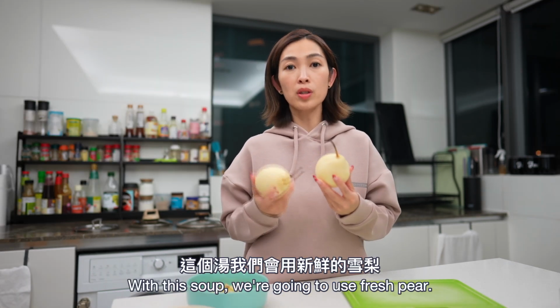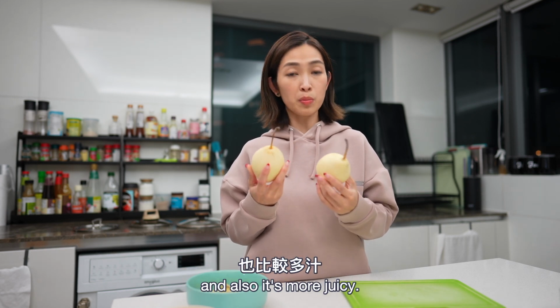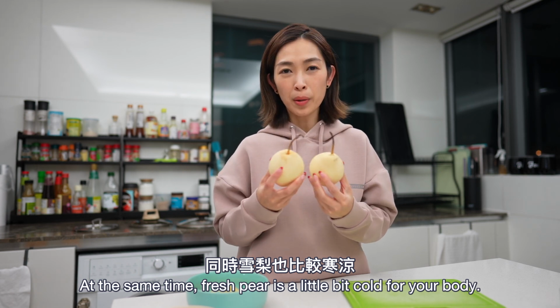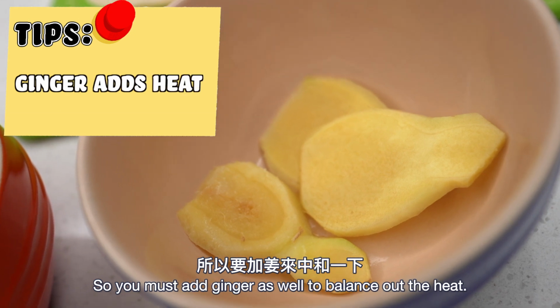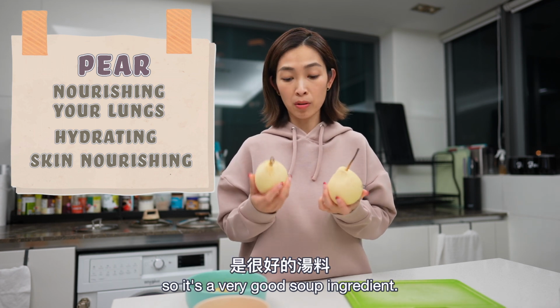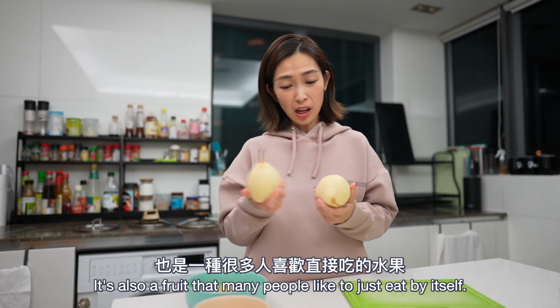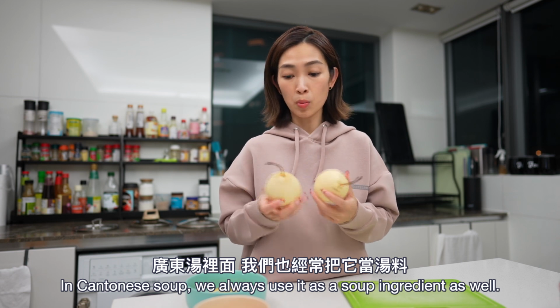With this soup, we're going to use fresh pear. Fresh pear has just a sweeter taste, and it's more juicy. At the same time, fresh pear is a little bit cold for your body, so you must add ginger as well to balance out the heat. Pear is good for your throat, it's good for your skin, and it's very nourishing, so it's a very good soup ingredient. It's also a fruit that many people like to just eat by itself. In Cantonese soup, we always use it as a soup ingredient as well.